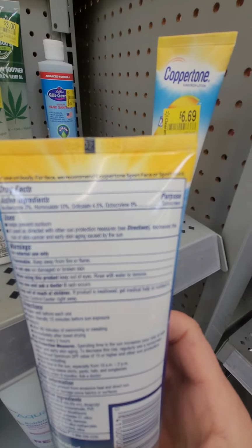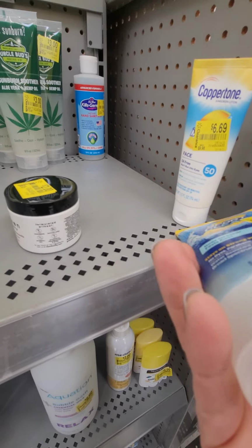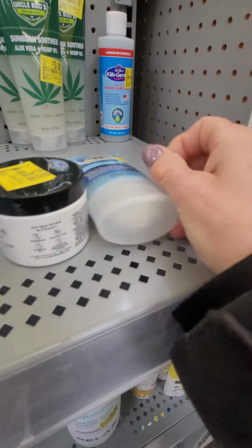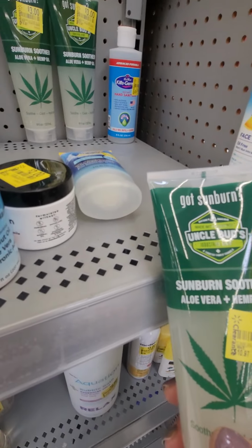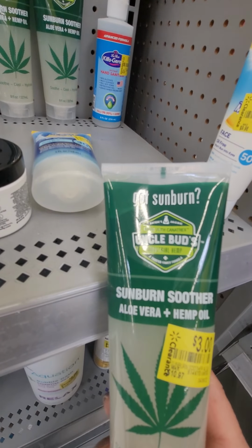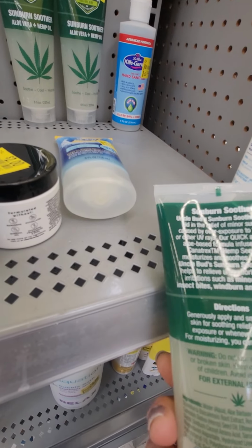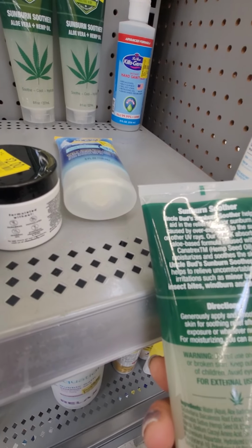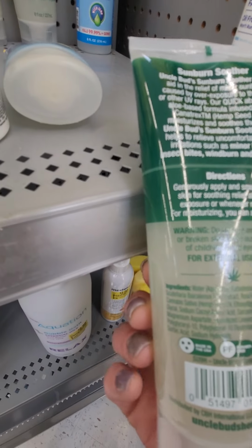Expire date is 2 of 2024 for $3. And it looks like somebody's been messing with that one, so forget that one. This is something you want to have on hand. This is Sunburn Soother Aloe Vera Hemp Oil, $3, regular $10.97. Soothe, cool, hydrate. Paraben-free, cruelty-free, made in the USA. Amen. Oh my gosh, something made in the USA.